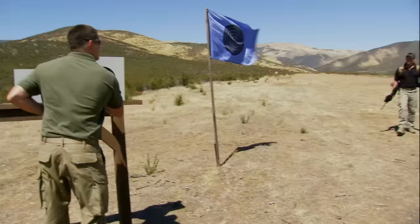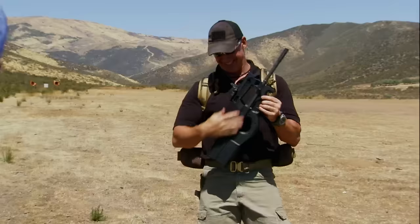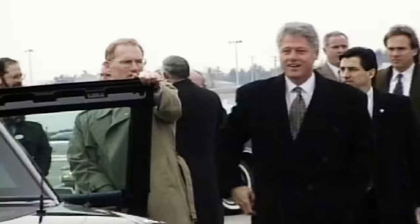I heard that the Secret Service was phasing out their MP5s and picking up the P90. Look what I got for us. So then that made me kind of take a second look at it, thinking maybe there is something to the gun. U.S. Secret Service agents protect the president and other top leaders.